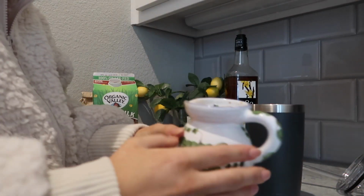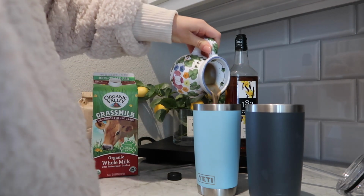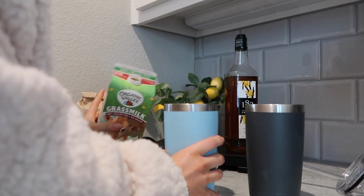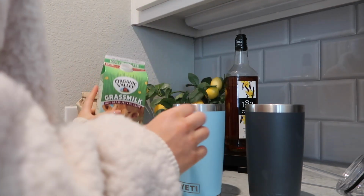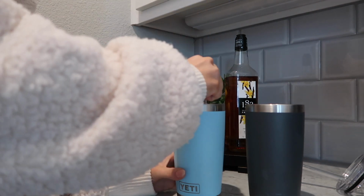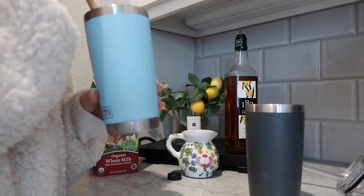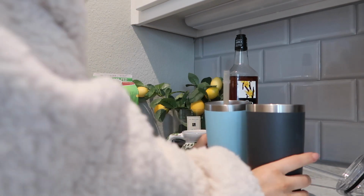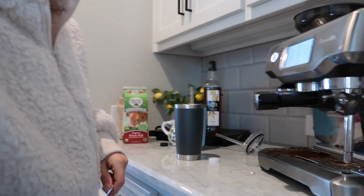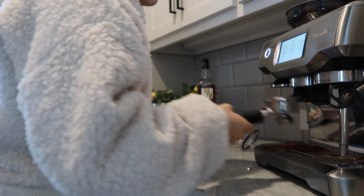Okay, espresso is done. We're gonna pour it in. Okay, and that fills it halfway. I don't know, maybe a quarter cup of milk. And there we go. Oh my god, it's perfect. Any more vanilla would be ruined. So I'm gonna finish making the second one of those and we're gonna get going for a walk.